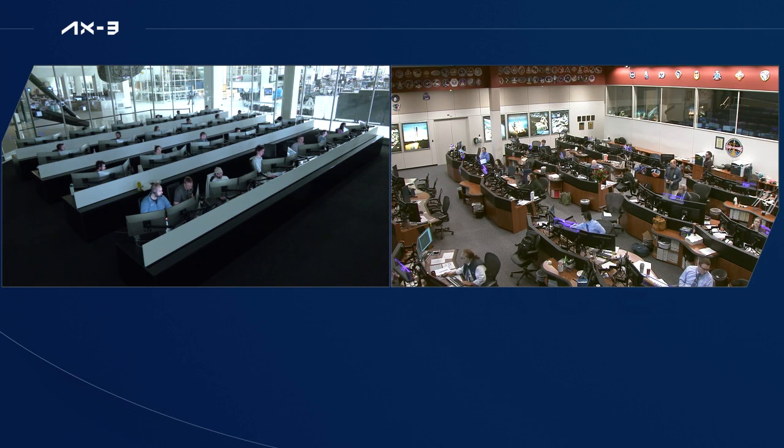SpaceX on the big loop, noting approach 1 and soft capture ring extension will begin shortly, and then ground will command the hold ahead of 150 meters. And a reminder that manual impulsive retreat recovery is not permitted. Copy all, SpaceX.